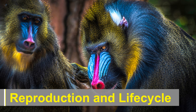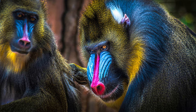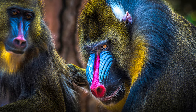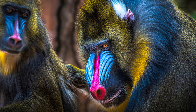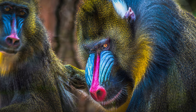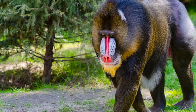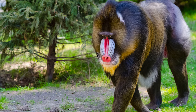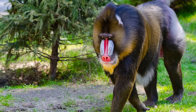Reproduction and life cycle. Female mandrills reach sexual maturity at around 3 to 4 years of age, while males mature a bit later, at around 4 to 7 years. Breeding typically occurs during the rainy season when food is abundant. Females have a gestation period of approximately 5.5 months, after which a single offspring, rarely twins, is born. Newborn mandrills are quite small and weigh around 0.5 to 1 kilogram.